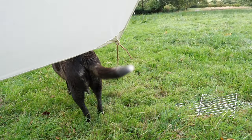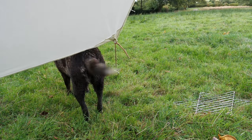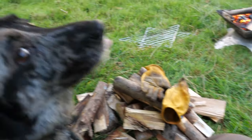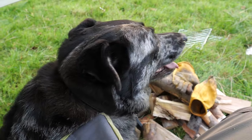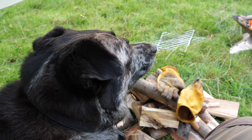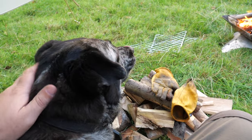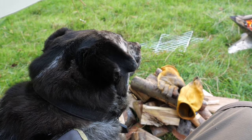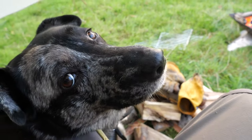Where are you going? Where are you going? Doggo's back. Oh, he's just sat on my Doritos. What are you doing sitting on my Doritos? Gonna sit by the fire, have you? You reckon there's gonna be some food coming, don't you? You're already licking your lips.